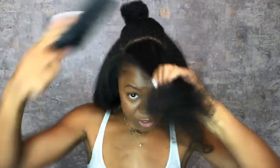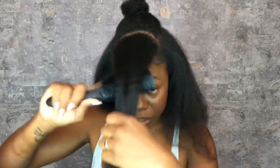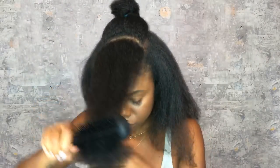Castor oil is great for stimulating hair growth, especially with that technique I was talking about earlier with the stimulation brush on your edges.